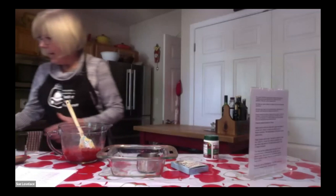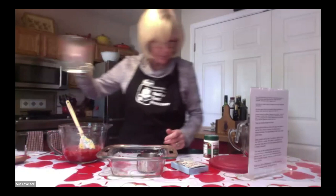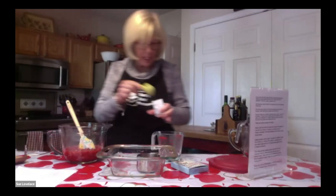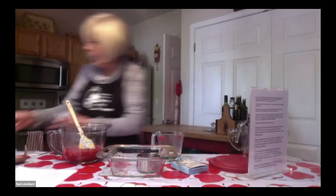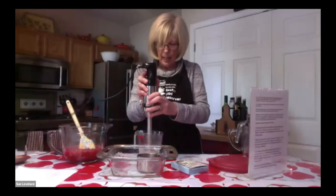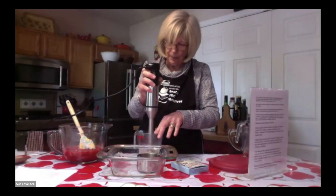Okay, so now for the pectin. And that can be a little bit tricky. So I'm using 3 ounces of hot water and again, a teaspoon and a half of the Pomona pectin. And then you want to mix this really well. So I'm going to use this wand because this pectin tends to coagulate really quickly. So you want to mix it really well. Okay, it's mixed really well.